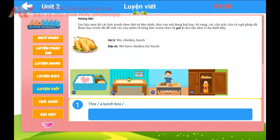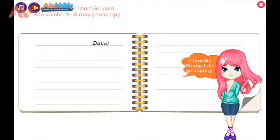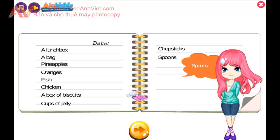Bé luyện đọc. Bé luyện viết. Bé chơi trò chơi. A beautiful Sunday. Let's go shopping. A lunchbox. A bag. Pineapples. Oranges. Fish. Chicken. A box of biscuits, cups of jelly, chopsticks, spoons.